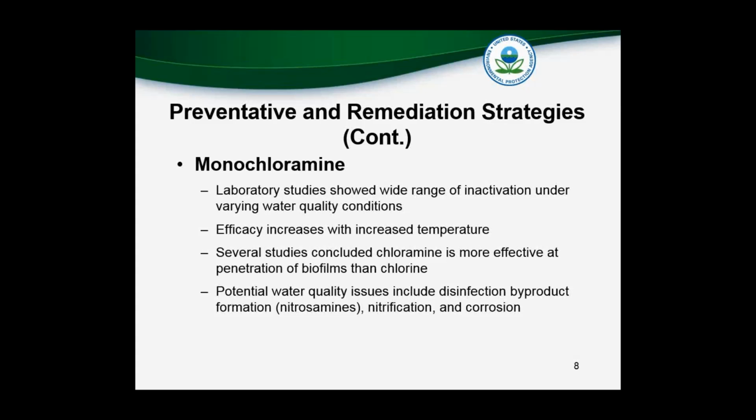Again, an increase in disinfection efficacy was also noted with increased temperature for monochloramine, and something that was particular to monochloramine was that there were studies that showed an increased effectiveness in penetrating biofilms when compared to chlorine specifically. Some of the potential water quality issues associated with chloramination or monochloramination include formation of DBPs, as well as nitrification and corrosion.